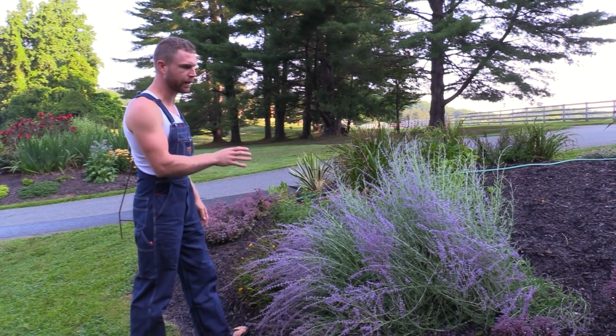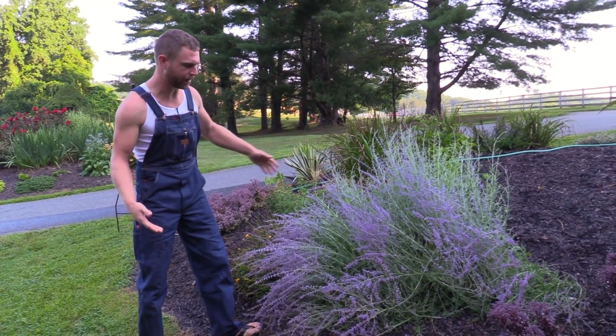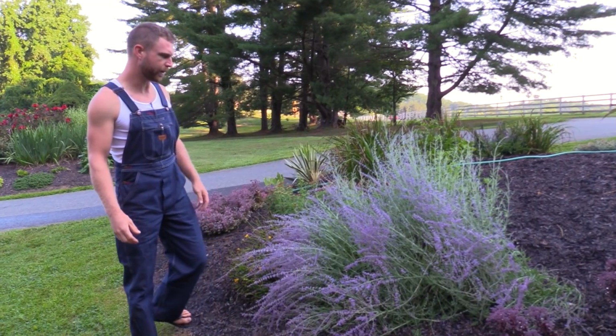It's going to be sort of like your sedum in that way. You're going to want to have it on a slope or somewhere that just has good drainage. It likes dry feet. Don't want to get that guy too wet.